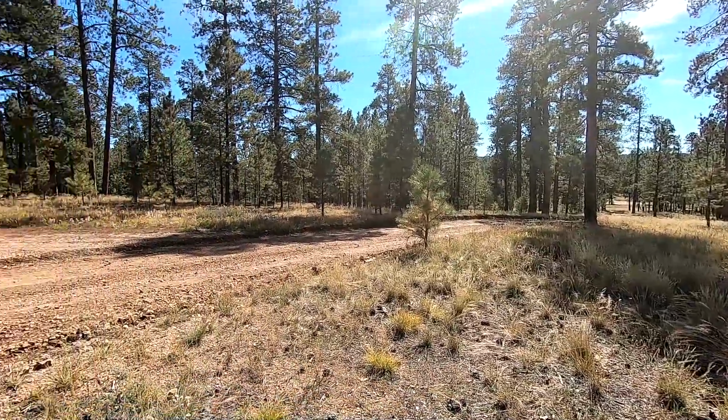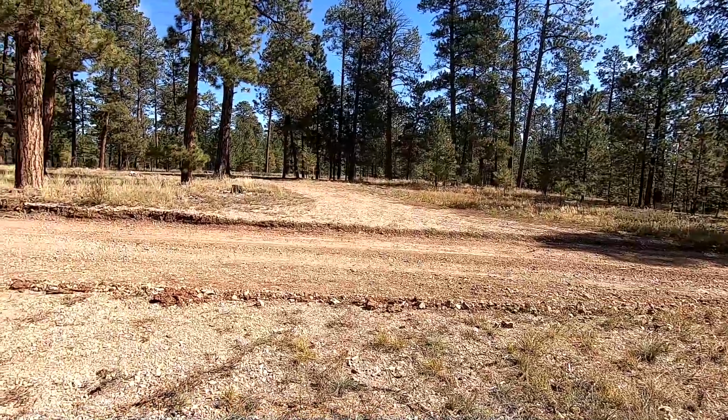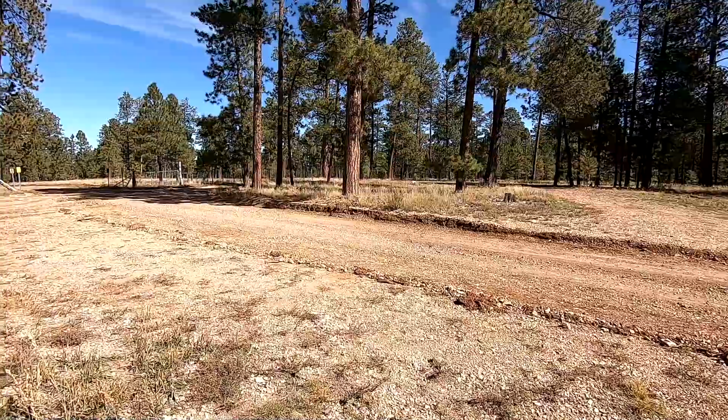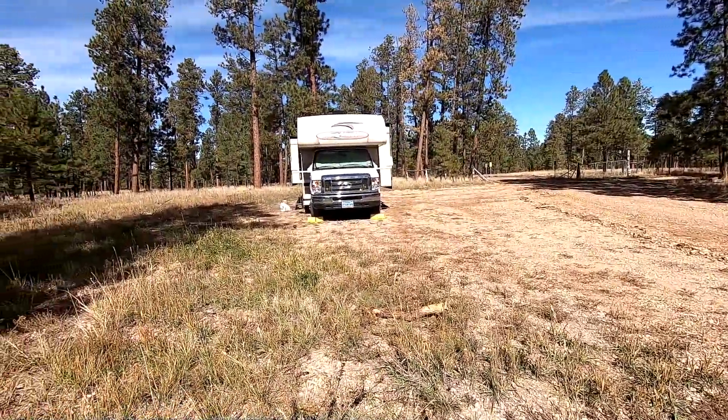So this isn't a spot that you come to necessarily for peace and quiet and feeling isolated. This is where you come when you just need to do a quick overnight. You got a big rig, you'd like to have some Verizon, and you don't want to be too far from the road. When I pulled in yesterday, I would have totally taken this spot. It's a nice pull through, but somebody was set up there. But no worries. I just set myself up right here.